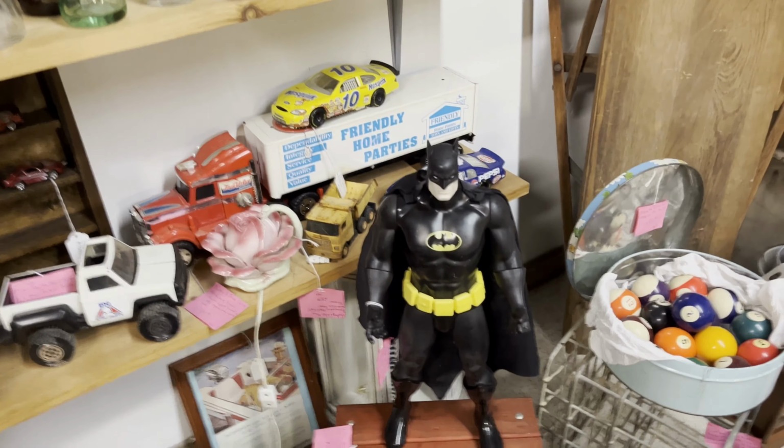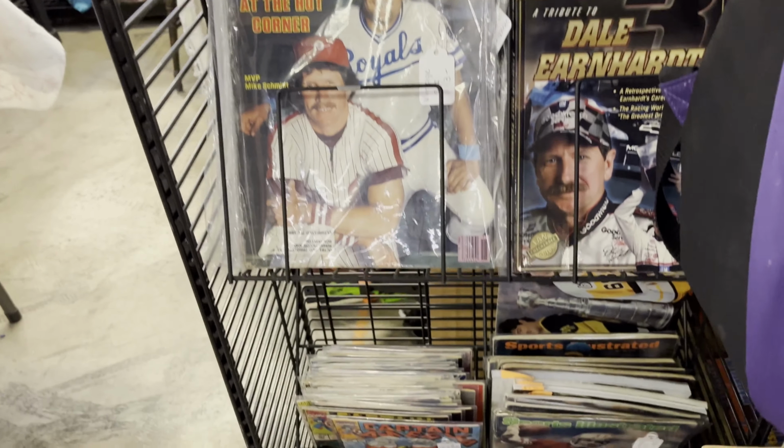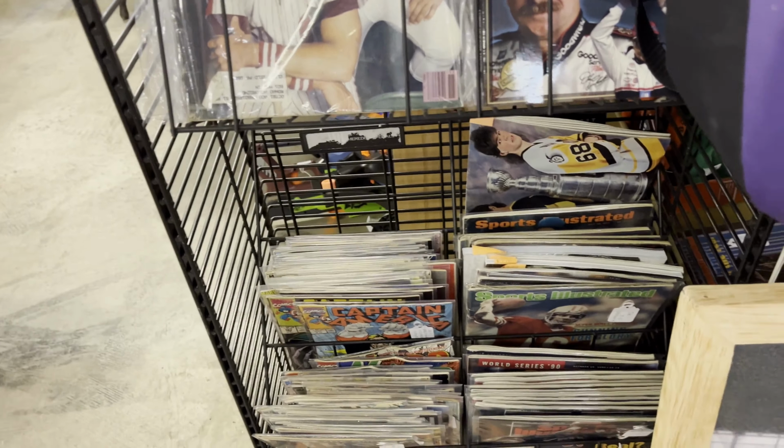I am Batman. Now, in the back of the store, there is this rack with these sports magazines, and there's one from back when Mike Schmidt and George Brett were two of the big players. Here's some more magazines and some books. And this seller has a lot of Pittsburgh-related sports memorabilia, Pirates and Steelers mostly.